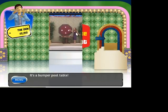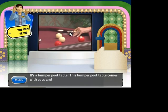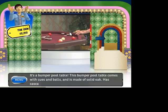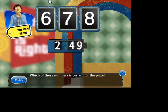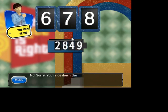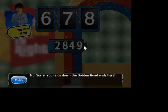It's a bumper pool table. Okay. This bumper pool table comes with cues and balls. Oh. Which of these? 26. It's either 7 or 8. 7. It, no. Sorry. Your ride down the golden road ends here. Too late.